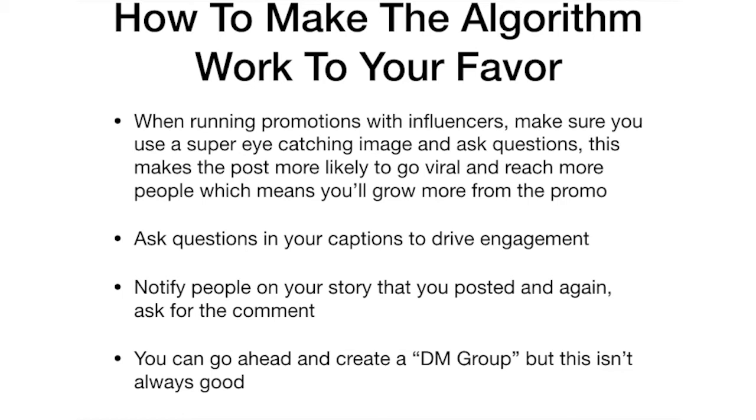Because when they get people making 5 comments, even if you've only got a few thousand followers, if you can get 10 people to make 5 comments, M-O-N-E-Y, that's 50 comments. That is a lot of comments for an account that's small. Instagram will likely show your content to more people, and it allows you to grow even more because more people are seeing it.